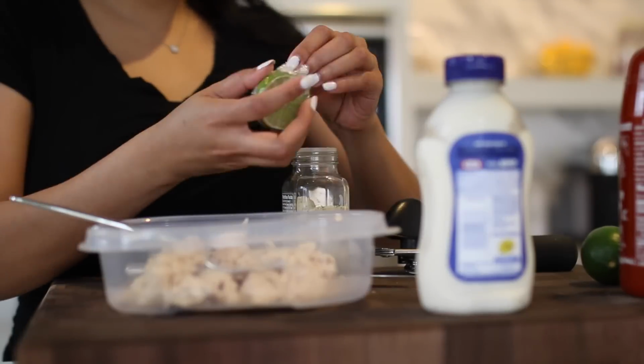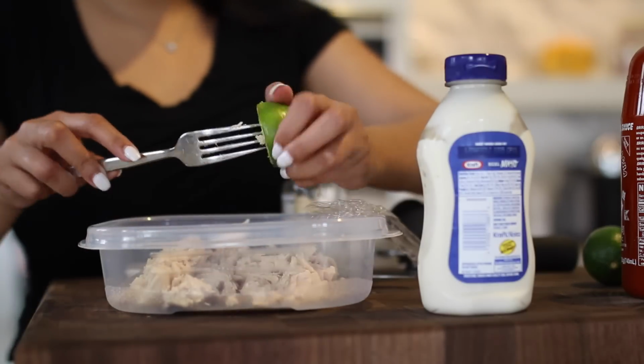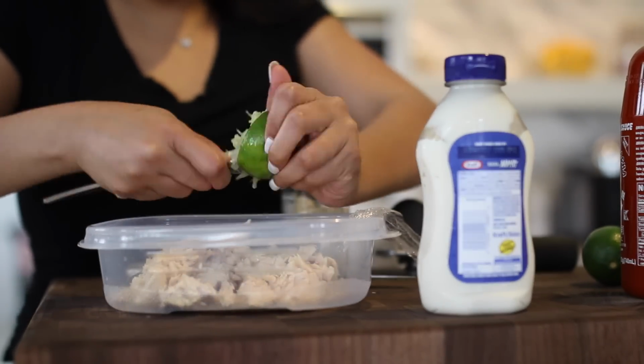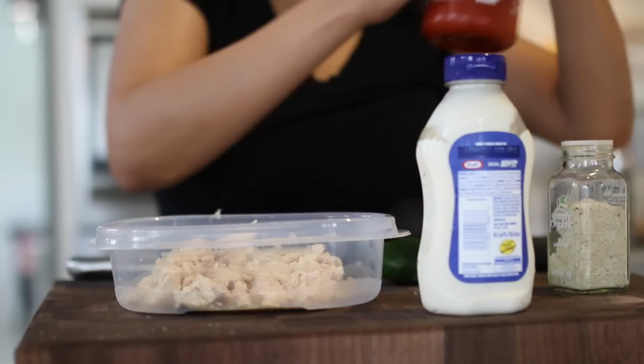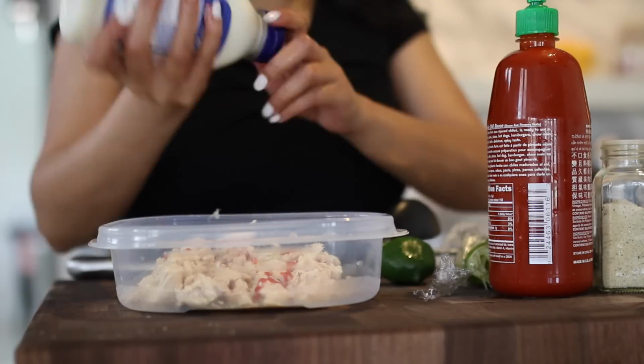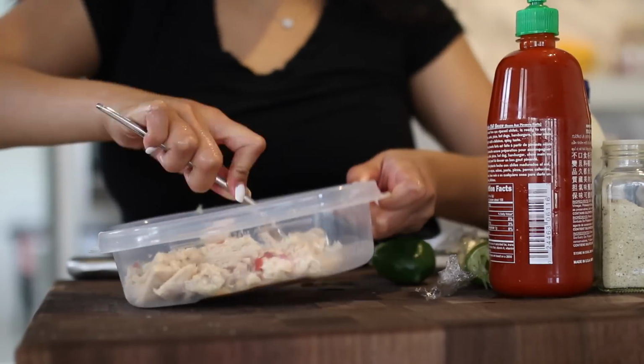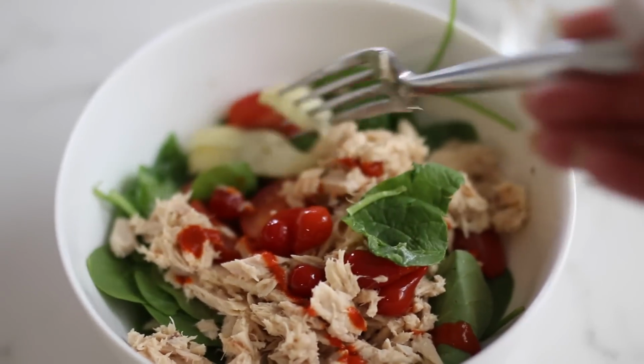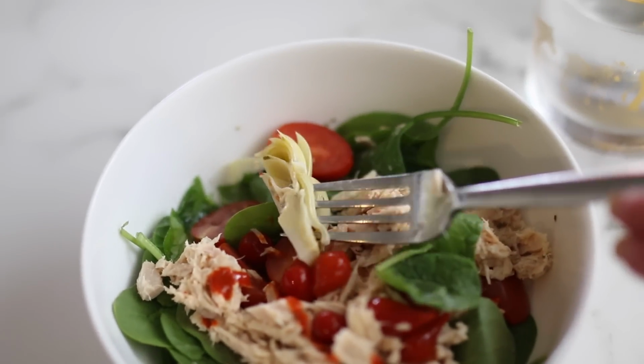For lunch, I just made a quick tuna salad. This is one of my go-tos whenever I'm in the middle of something and I just want to make something quick. So I just add some lime juice to my tuna, garlic salt, and a little bit of mayo. I usually like to use plain Greek yogurt. I didn't have any, so mayo it was. And then I also add sriracha to it to make it a little bit spicy.